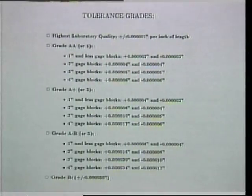Gauge blocks are fabricated to different levels of accuracy or tolerance grades. Grade selection of gauge blocks must be wisely made based on required accuracy and budget constraints. The grade of the gauge block set used in today's lab is A+ or 2. This means that measurements made with a 1-inch gauge block have at best 6 microinches of uncertainty. With their high resolution and accuracy, gauge blocks may be used to calibrate other less precise measurement tools such as calipers and micrometers.